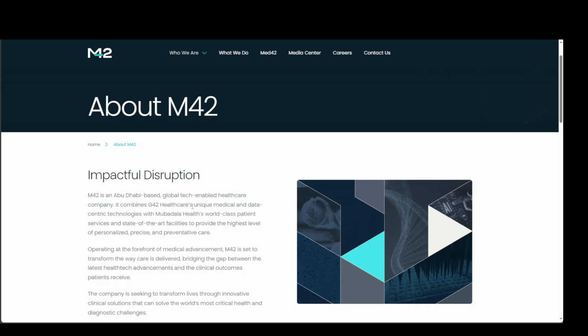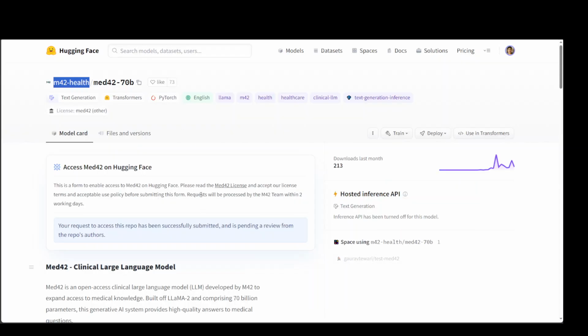Med42 provides high quality answers to short and long form medical questions. The model has been developed to exponentially enhance clinical decision making and increase access to synthesized medical knowledge for healthcare professionals, patients, and medical researchers through regulators. Med42 was trained using M42's industry-leading curated dataset of medical knowledge.